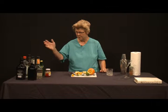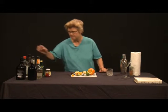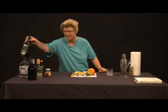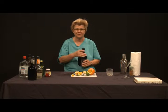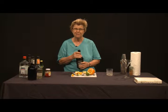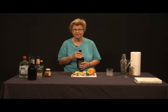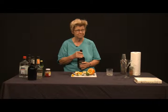And Cherry Heering is a cordial that I particularly have a love for, as I mentioned on my episode about Singapore Slings. Cherry Heering is actually made in Denmark by Peter Heering, whoever he may be. And I don't know exactly how they make this liqueur, but it has a flavor that is unsurpassed by any other liqueur or cordial. And it cannot be imitated.